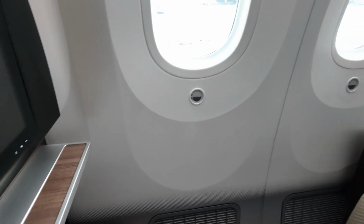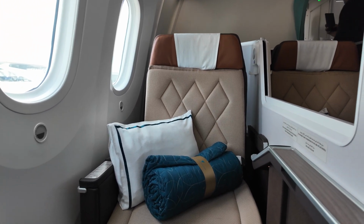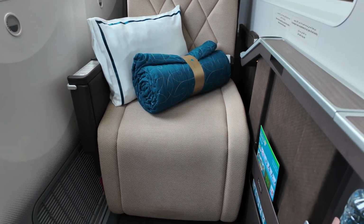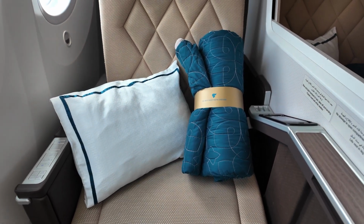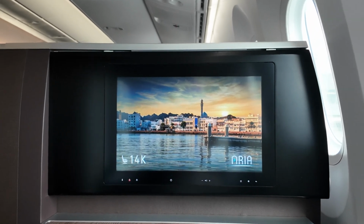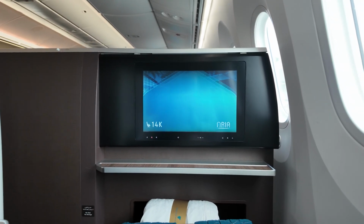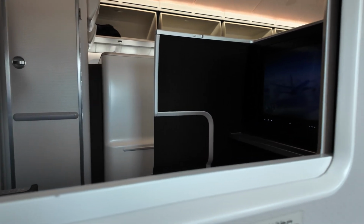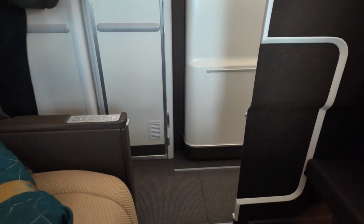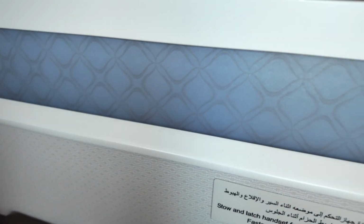So, here is 14K. You're provided with a comfortable blanket and an impressively large fluffy pillow, perfect for a long-haul flight. The touchscreen is impressively large, thankfully, since you're seated more than a meter away from it. As you can see, the passenger in seat J doesn't have quite as much space, and since you can raise a divider with just a push of a button, they might not even have a view of the windows at all.